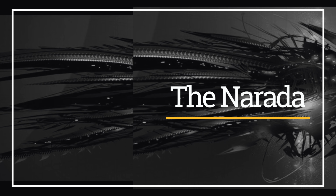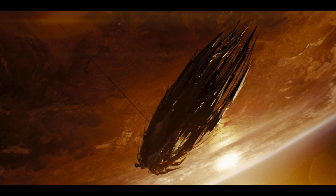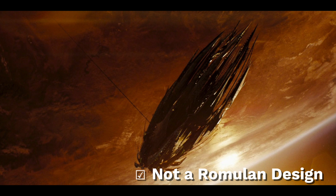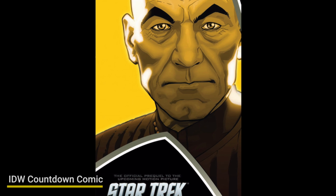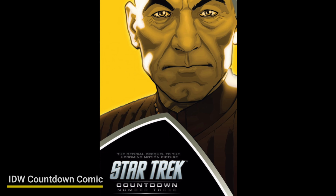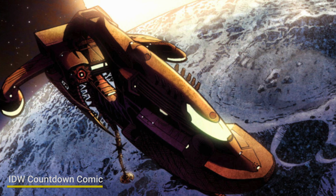The infamous Narada, Nero's mining vessel from the 2009 movie, didn't really look in any way like a regular Romulan vessel, and had weapons and technology that made it a force to be reckoned with. In fact, there is some backstory in the tie-in Countdown comic, which takes place before the movie and shows how the ship originally started off looking quite differently.